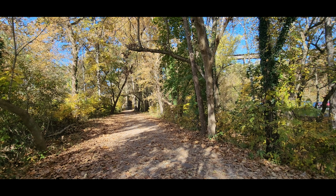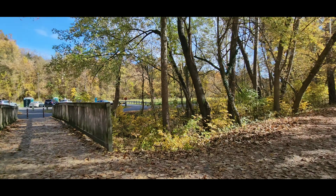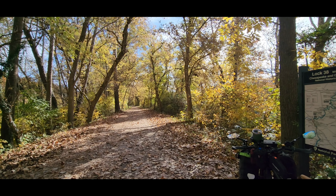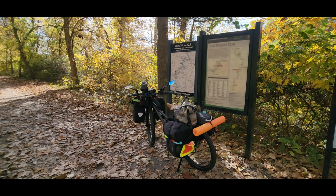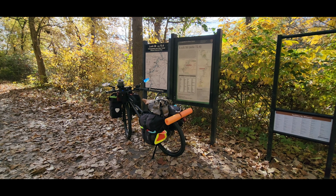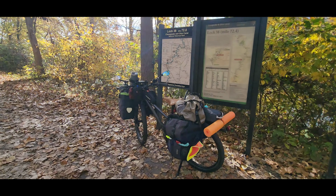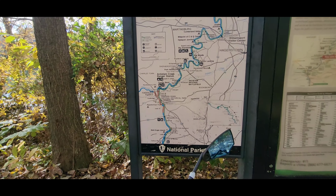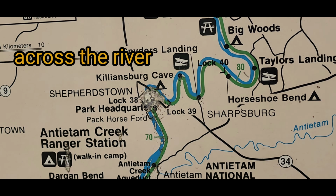That way it would be towards Williamsport. And back this way, Harpers Ferry, Great Falls, Washington DC. I'm out today on the Priority 600X, 680X, the new version. And this is where we're at right now. Shep'town.